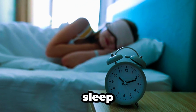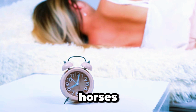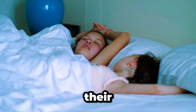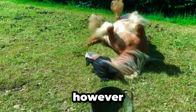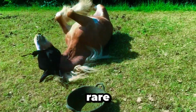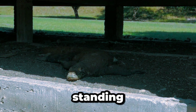The average sleep time of a domestic horse is said to be 0.9 hours per day. Horses must lie down to reach REM sleep. They only have to lie down for an hour or two every few days to meet their minimum REM sleep requirements. However, if a horse is never allowed to lie down, after several days it will become sleep deprived, and in rare cases may suddenly collapse because it slips involuntarily into REM sleep while still standing.